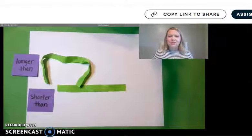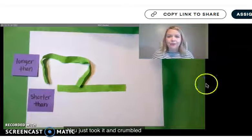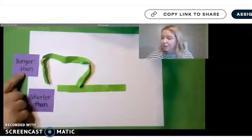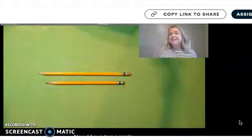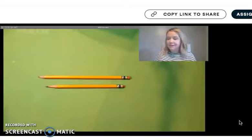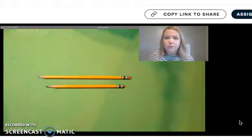Well, some of my friends are saying, "No, it isn't. You just took it and crumpled it up and laid it back down. But it's still longer than this string." Now I have two pencils. This pencil is shorter than this pencil.